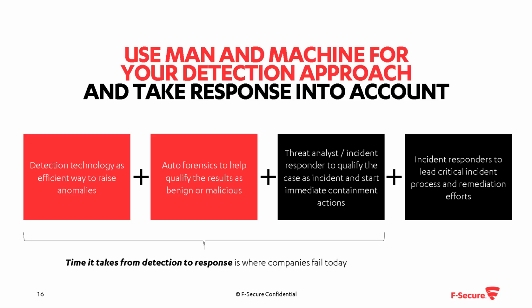So we look for known badness, but we also look for unknown badness. So it's a combination of both. And then we have a lot of auto-forensics technologies to help qualify the results as benign or malicious.